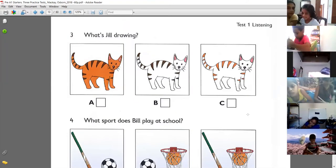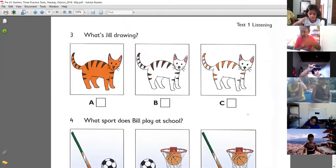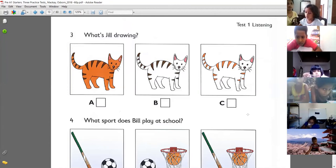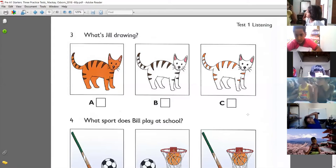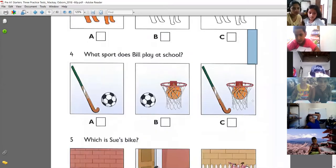Three. What's Jill drawing? Hi, Jill. Are you drawing a picture? Yes. I'm drawing a picture of my cat. Oh, it's very nice. What color is your cat? He's brown and orange. I'm coloring it now. Has he got a long tail? Yes, look. What a beautiful cat.